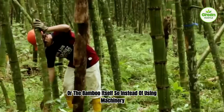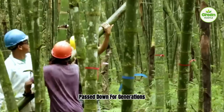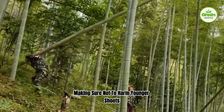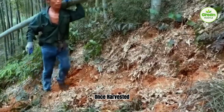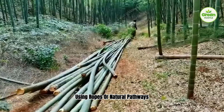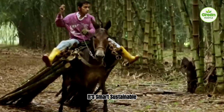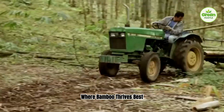So instead of using machinery, farmers rely on traditional manual techniques passed down for generations. With machetes or special blades, they carefully cut mature stalks by hand, making sure not to harm younger shoots that will grow next season. Once harvested, they carry or slide the bamboo down the hills using ropes or natural pathways. This method doesn't just save fuel, it also keeps the forest ecosystem intact. It's smart, sustainable, and tailored for the rugged landscapes where bamboo thrives best.